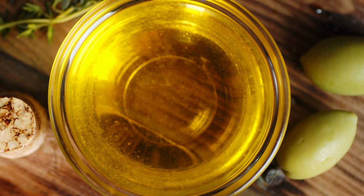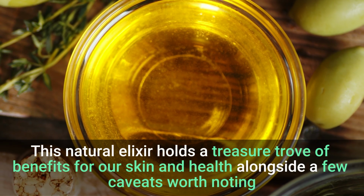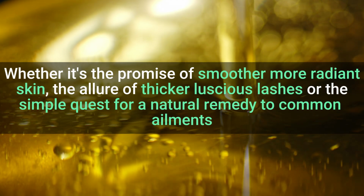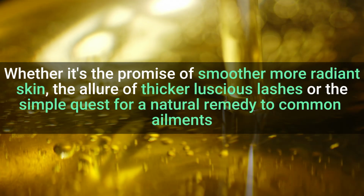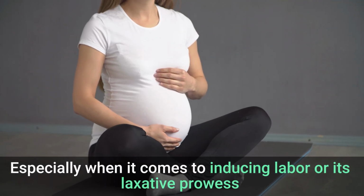As we wrap up today's journey into the intriguing world of castor oil, it's clear this natural elixir holds a treasure trove of benefits for our skin and health, alongside a few caveats worth noting. Whether it's the promise of smoother, more radiant skin, the allure of thicker, luscious lashes, or the simple quest for a natural remedy to common ailments, castor oil has a spot in our wellness toolkit. Yet it's not without its quirks. Remember, too much of a good thing can sometimes backfire, especially when it comes to inducing labor or its laxative prowess.